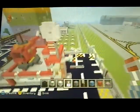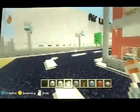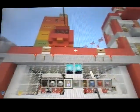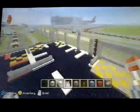Oh yeah, I did some stuff down here as well. This is how much I've changed. What I've done is I've now added some way for the actual fire truck to get through the airport, because ever since I built it, I said this is going to be the fire station for the airport, and there was absolutely no way for them to get in.